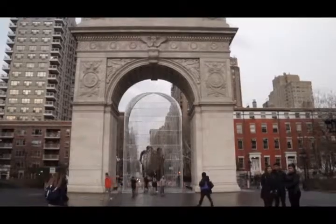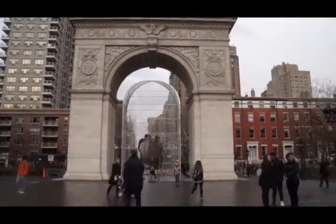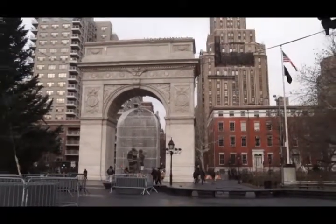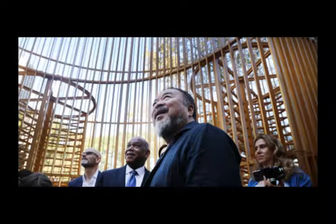In Washington Square Park, on the northern side, beneath the Washington Arch, stands a 37-foot cage. Arch by Ai Weiwei is part of a citywide exhibition which debuted in October, commissioned and curated by Public Art Fund.